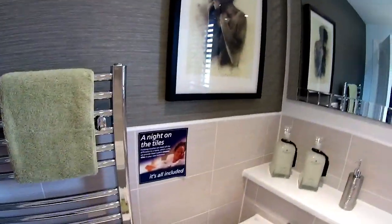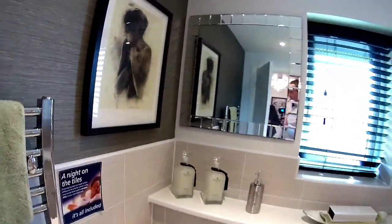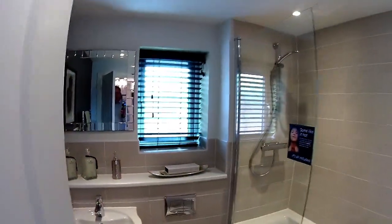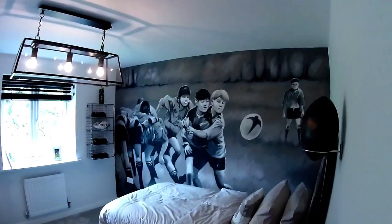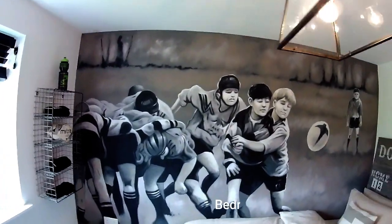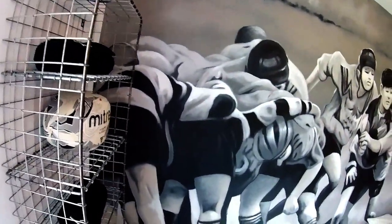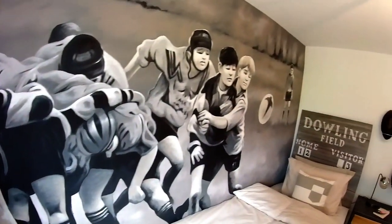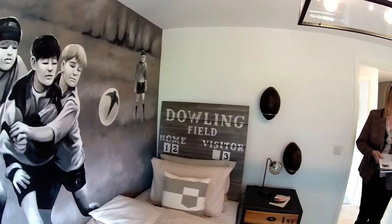And as it says there, it says that things are included. You'd be surprised with Bovis about how much is actually included in their properties, really. They furnish them with exactly what you're going to get in the property. So this is bedroom 4. We're at the rear. Again, just over 3 metres by 2 metres 9. It's nice. Look at that. It's on the wall. Fabulous. It's a game of rugby.